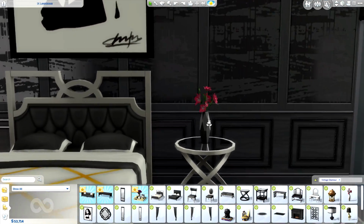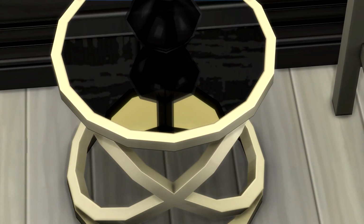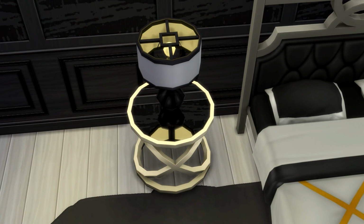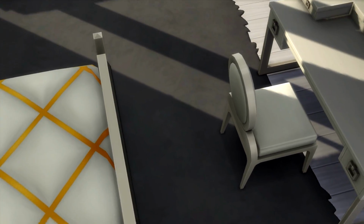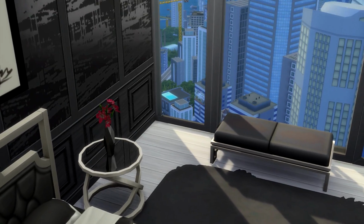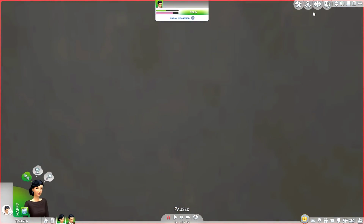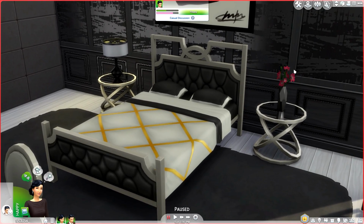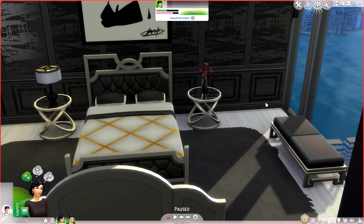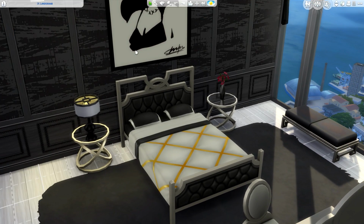We also have this really beautiful new plant and this brand new lamp, which is actually transparent. And might I add this pretty sweet mirrored end table? I love it. And a new fancy fur rug that kind of lacks texture, but it is pretty fancy. This bed too, which I'm so excited about, and I'm sure a lot of you are too, because finally we have more bed options. Kills me to death. I love the hell out of this bed.